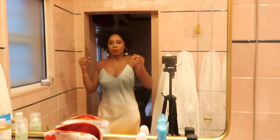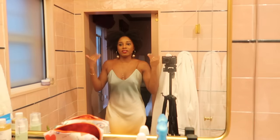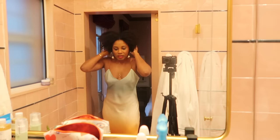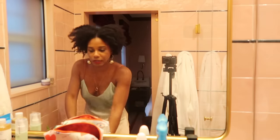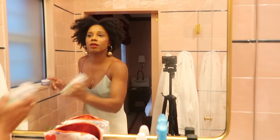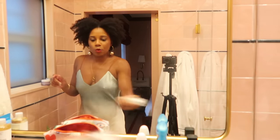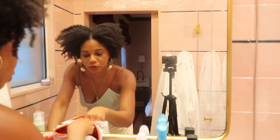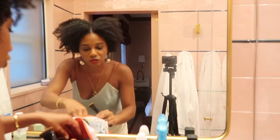So the dress I'm wearing is from Fina Well. There is no lining in this dress. It shows every bump and every lump. The earrings are super old, from Carolina Herrera. I wore them during New York Fashion Week, and you guys were asking me so many questions about it, but unfortunately these are old and sold out.